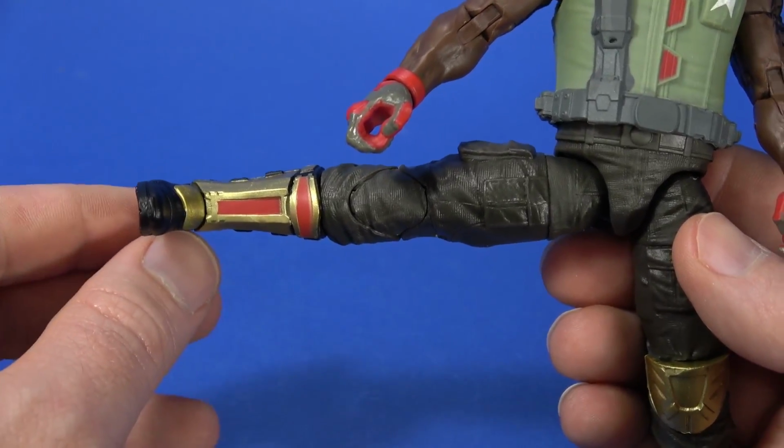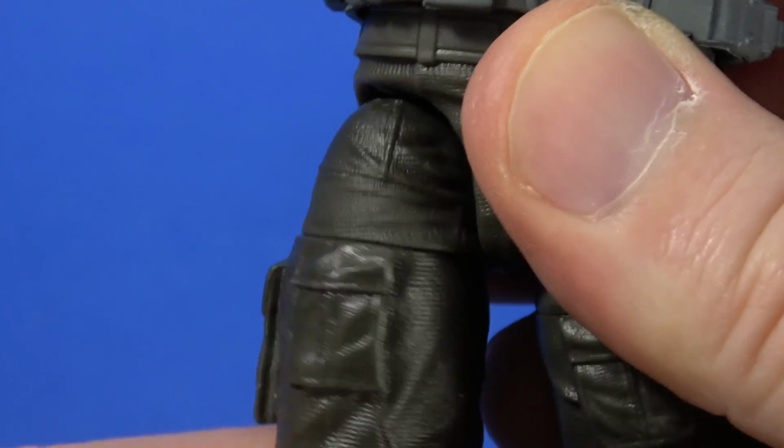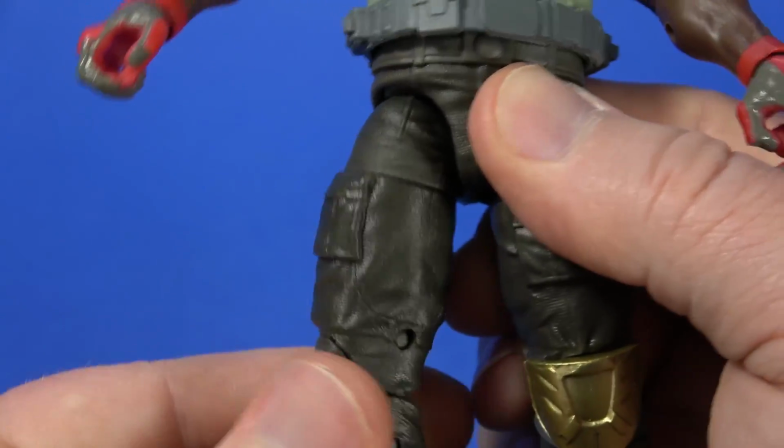Oh, look, Roadblock can kick higher than Spider-Man. Take the drop down, put it back into position. Swivel at the thigh. Forgot to mention that they sculpted the pouches just below that swivel, so you don't break those in half when you turn it.